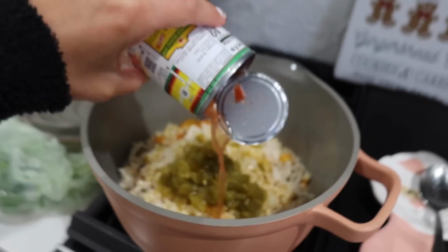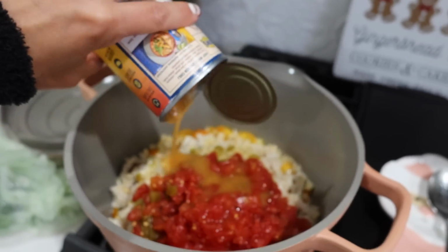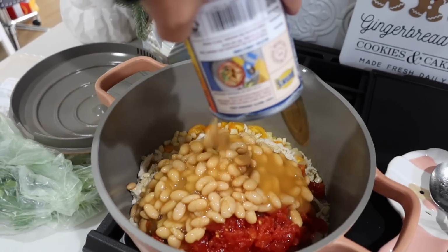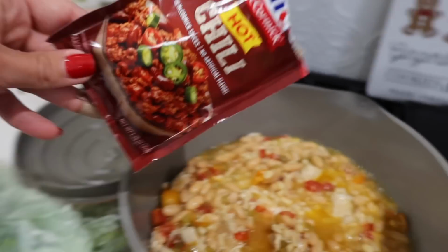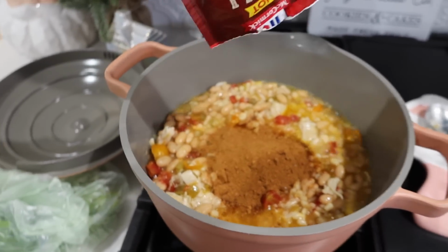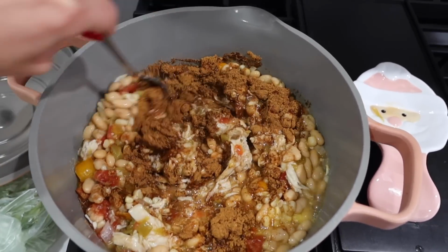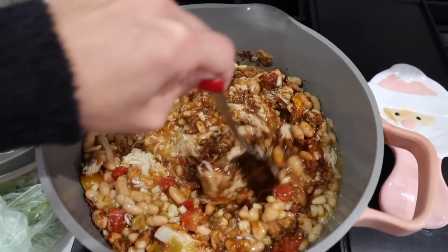And then a can of diced green chilies. Can of Rotel. And then 2 cans of Bush's white chili beans. And I don't drain the cans of the beans. And then I'm gonna add in a package of chili seasoning. There's usually a white chili seasoning that I like to use for this, but they didn't have it, so you can just use regular chili seasoning too. I'm just gonna mix this all in and let it simmer on medium low for ideally 20 to 30 minutes so that the seasoning gets cooked really well. It gets nice and flavorful.